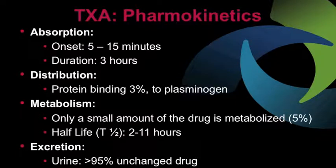So TXA, the absorption is usually within 5 to 15 minutes. Duration is about 3 hours. And that 3-hour mark you'll see again when we talk about the literature as an important part. Typically, it's distributed on the protein of plasminogen. So it's protein bound about 3%, mostly to plasminogen.